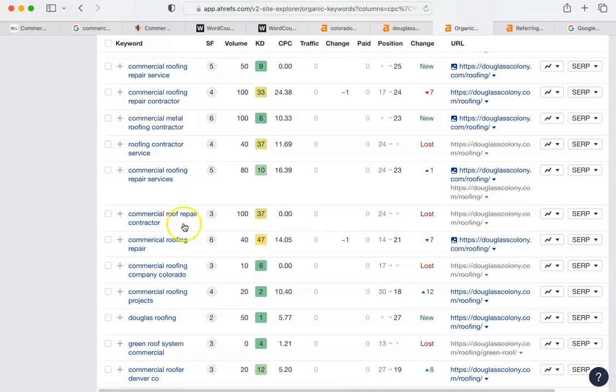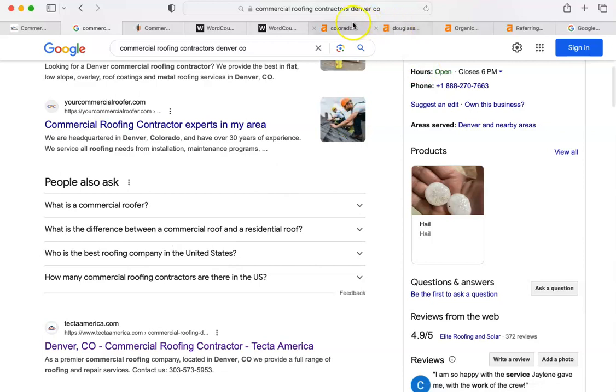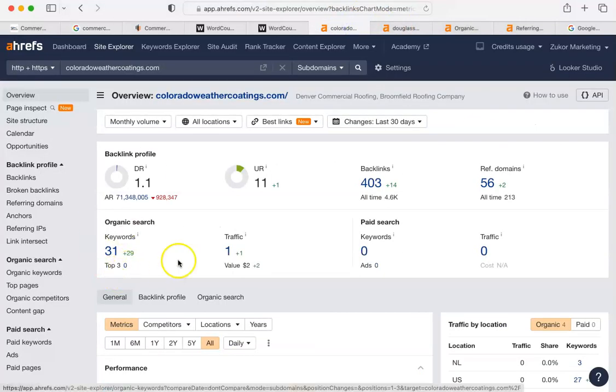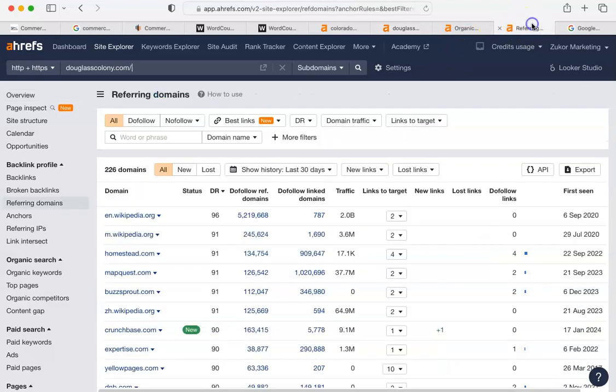You have to have the words that people use in a Google search in order to come up in the results. Now, that determines the order here. That's sort of the largest thing that determines the order, the keywords. The next thing I'm going to tell you about are the backlinks. You have 403 backlinks. Douglas Colony has 8,200. A backlink is a site that refers to your site. It's kind of like a shout out, if you will, but it's mostly lists.